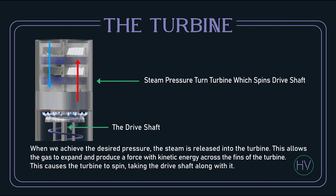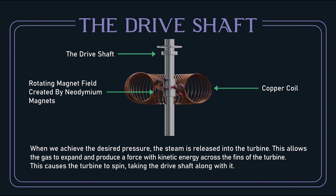When desired pressure is achieved, the steam is released into the turbine. This allows the gas to expand and produce a force with kinetic energy across the fins of the turbine. This causes the turbine to spin, taking the drive shaft along with it. For the drive shaft to do its job, it has to spin relatively fast.